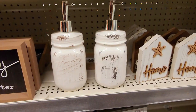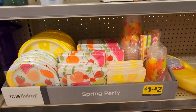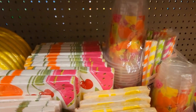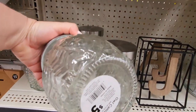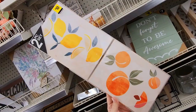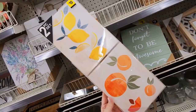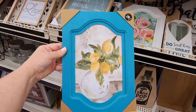I can't get over the wells. $5 farmhouse soap dispensers. Really cute for summer. Wow. So cute. They are $5. So freaking cute. We have these adorable little pictures for $10. Lemons for $6. Really, really cute.